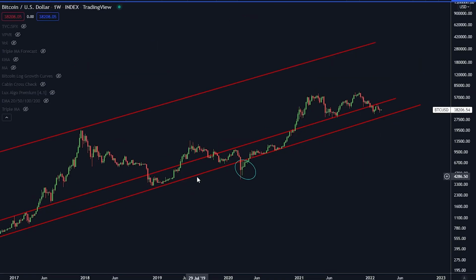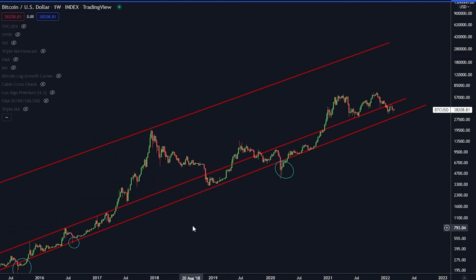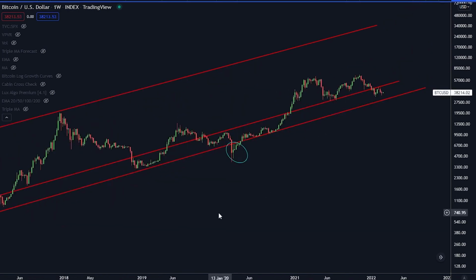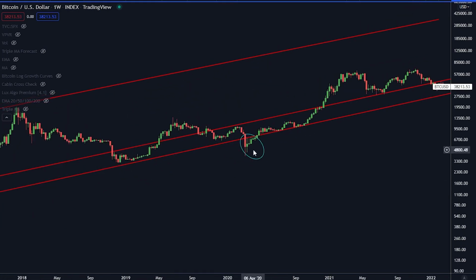So let's talk about the occasions when we actually went below it. We have gone below it 1, 2, 3 times. All of these are to be considered black swan events. Let's begin by talking about the black swan event right here in 2020. This was the COVID crash.